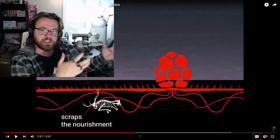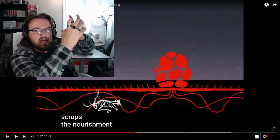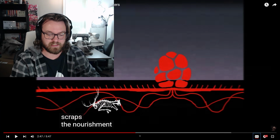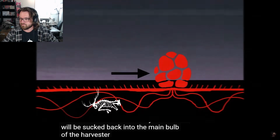And could you imagine just seeing a dead deer just slowly being vacuumed into the ground? That is... The nourishment absorbed, the tendrils will be sucked back into the main bulb of the harvester.